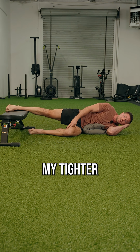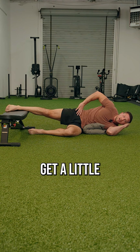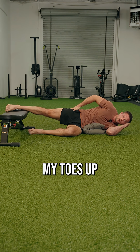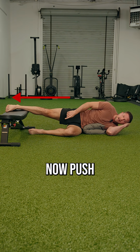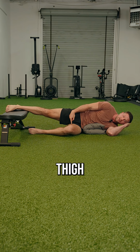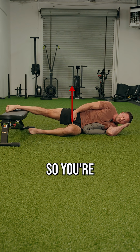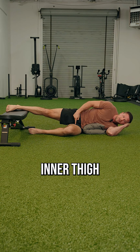But let's say I wanted to work on my tighter inner thigh, but it was in a weak, elongated position. I would still get into this position, do the same things, get a little reach here, but not turn my toes up. Just focus on getting length here. Now push your outside heel on the downside into the floor, and you're gonna feel this inner thigh activate. That's what you're looking for here, just a tiny little lift. So you're gonna feel glute on the top side, inner thigh on the downside.